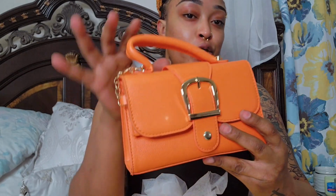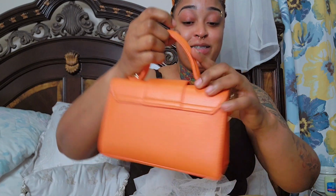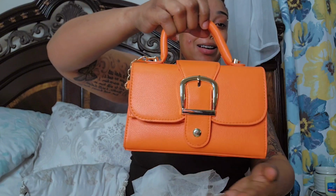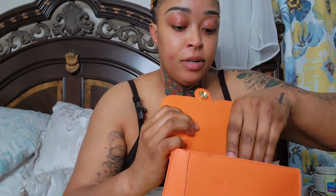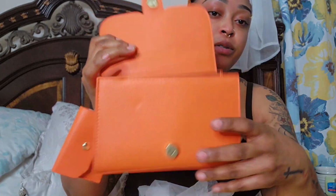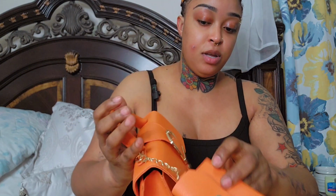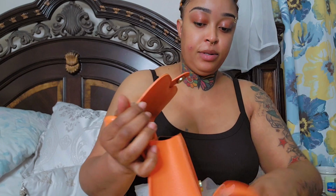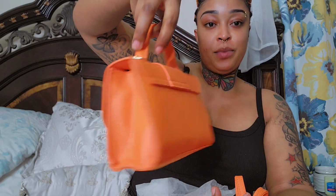Then we have, so this is the orange bag, guys. Very cute. Oh my god, I'm in love. I love this. It is so nice. So classy. I hope it has a strap in there. Oh, you open it like that. You get this little purse right here. Oh, yes, it does. You got a strap. Good girl. Very, very spacious. And you can wear this on the outside if you want, or you could just put it back inside. And it just clips right there. And there you go. Very cute, right?